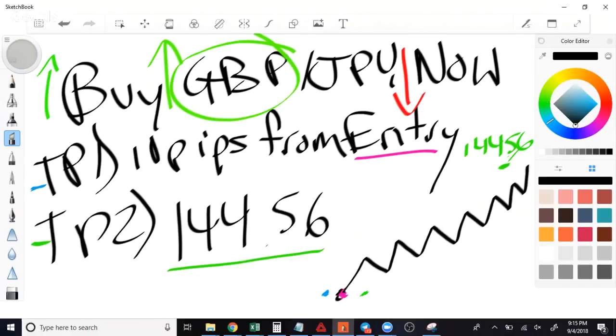What's going to happen is you expect price to go all the way up here, right? But sometimes it doesn't go all the way up there. So what you may want to do is set up different take profits, which you can call checkpoints in between where the entry price is and where you expect price to go, which is the 144.56 in green, right? So the thing is, you enter both at the same time. You're going to enter two separate trades at the same exact time.